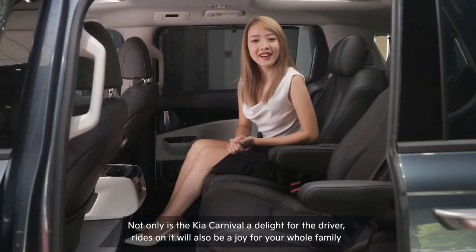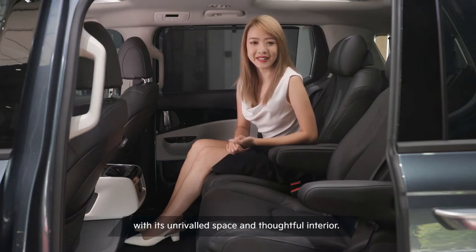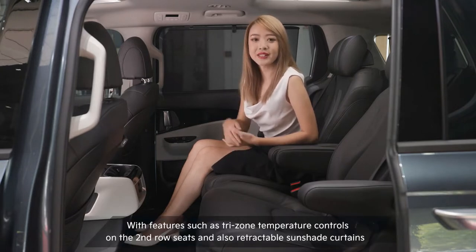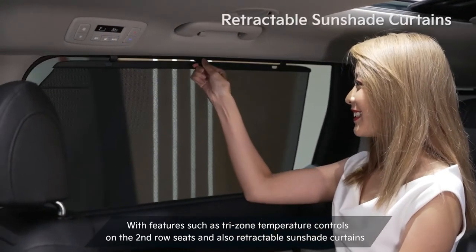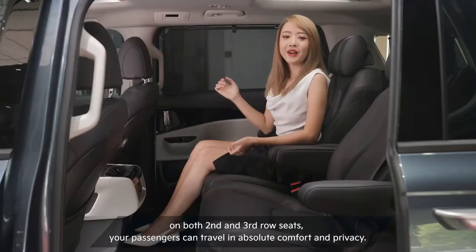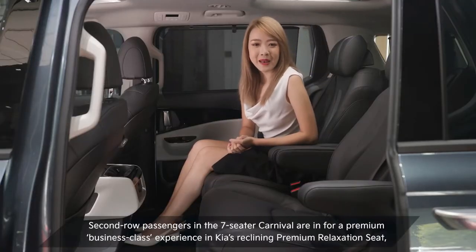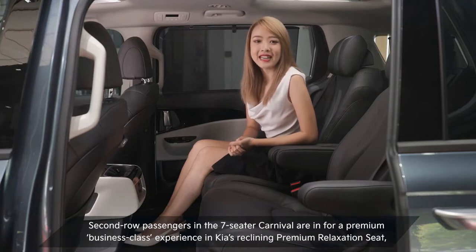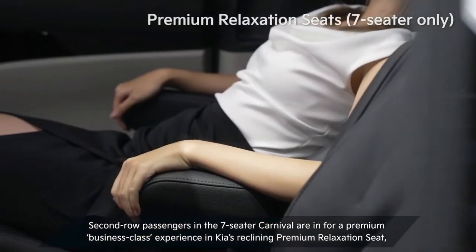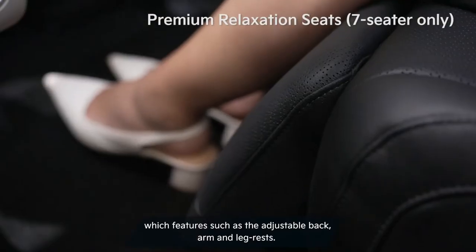Not only is the Kia Carnival a delight for the driver, rides in it will also be a joy for your whole family with its unrivaled space and thoughtful interior. With features such as tri-zone temperature controls on the second row seats and also retractable sunshade curtains on both the second and third row seats, your passengers can travel in absolute comfort and privacy. Second row passengers in the 7-seater Carnival are in for a premium business class experience in Kia's reclining premium relaxation seats with features such as adjustable back, arm, and leg rests.